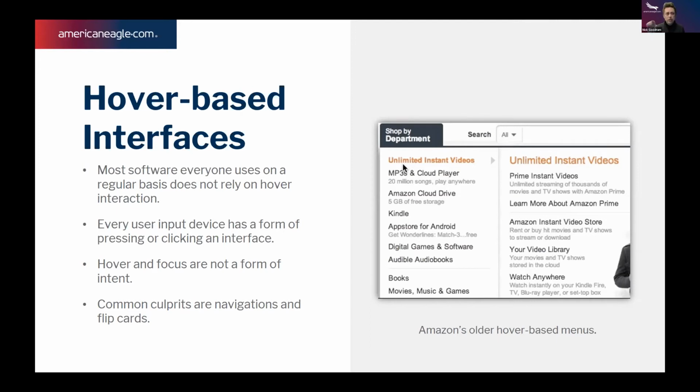And it also creates tunneling issues. Like we talked about with cerebral palsy, okay, how do I actually get into that menu without somehow triggering other menus? They had to write a whole entire triangulation algorithm to determine if, as a user, you were trying to get into the menu. So you're creating extra effort and extra maintenance to put something in for just one user type. And Amazon's newer one actually does not use hover anymore. And so, yeah, the common culprits are navigations and flip cards.